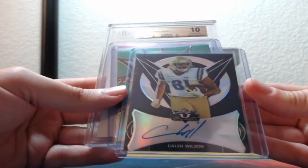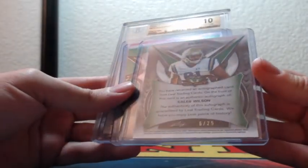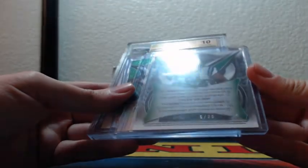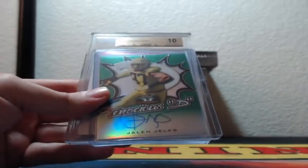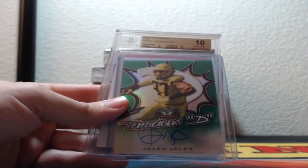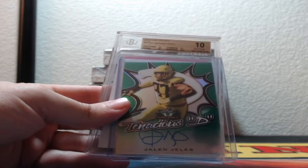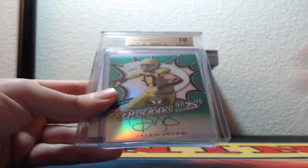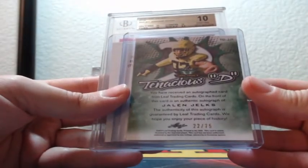There we go. Black parallel, Caleb Wilson. He is on the Arizona Cardinals. He is numbered 6 out of 25. This is one that I don't know. Jalen Jelks. He is on the Dallas Cowboys. Tenacious D on-card auto of Jalen Jelks. That is number 22 out of 75.